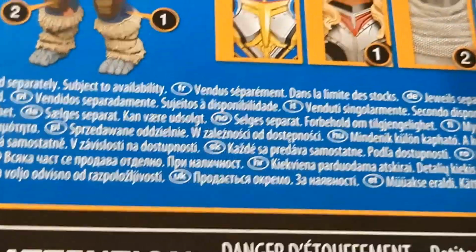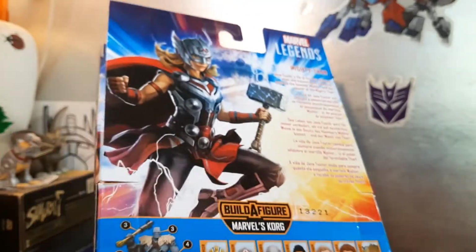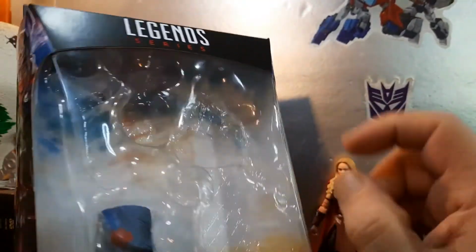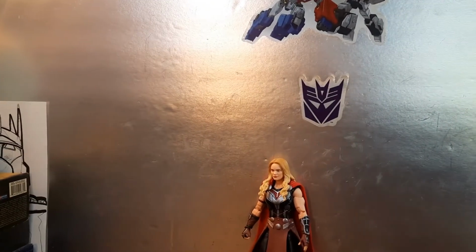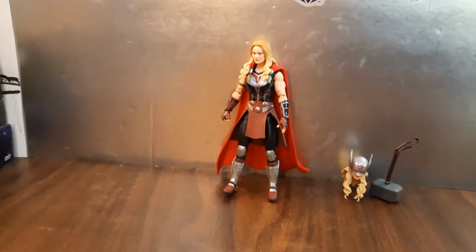Once again, there's the Build-A-Figure, legal stuff, more legal stuff, all the stuff that no one really cares about. Let's zoom back out here. And yeah, I dig the heavy duty boxes. Marvel, Hasbro, get back into this for Transformers. Get rid of the box, and we will start to go back and look at that figure. And I do like it, okay?